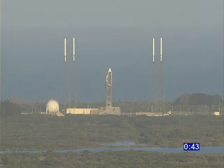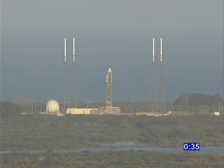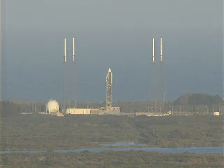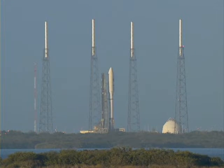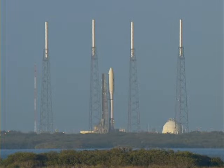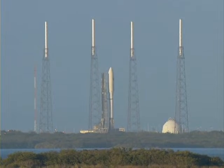45 seconds. 40. Stable at step 3. That valve's locked. ECS reduced for launch. Roger. Status check. Go Atlas. Centaur. 20. 15.